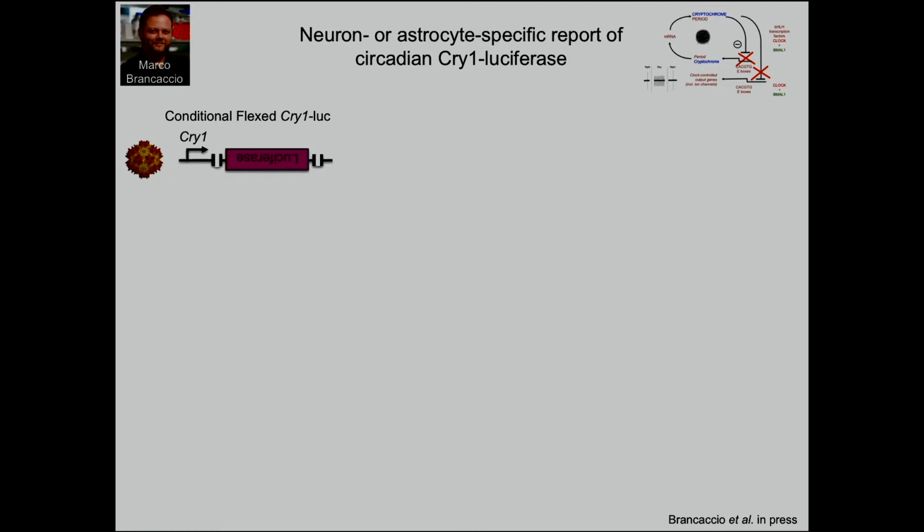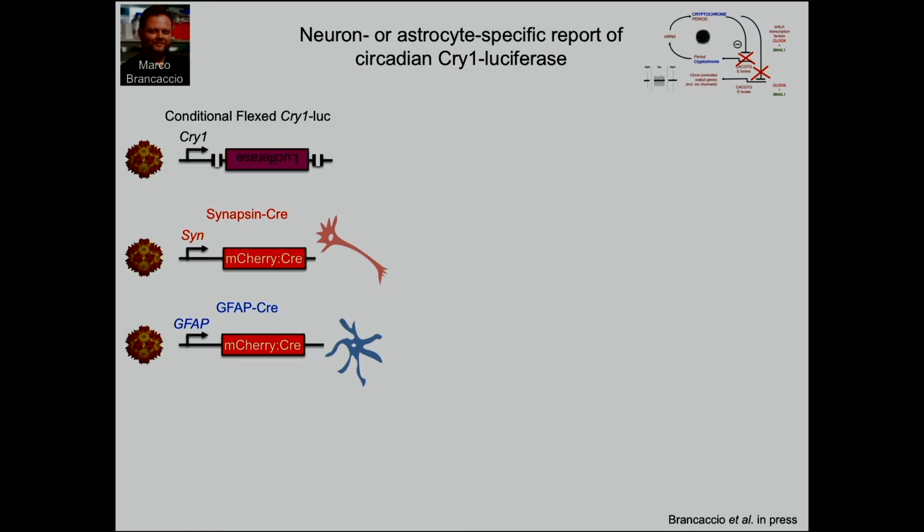Is this an artifact of calcium? Or has it got something to do with that core feedback mechanism? So what Matt Edwards did before he left the lab was he took that Cry1 luciferase reporter construct, but he flexed it so that it will only be active under the influence of Cre-directed recombination. And then what Marco was able to do was to take this conditional Cre luciferase reporter and combine it with the Cre driven by synapsin or the Cre driven by GFAP. So he could look at the Cry1 luciferase rhythm in neurons or in astrocytes.